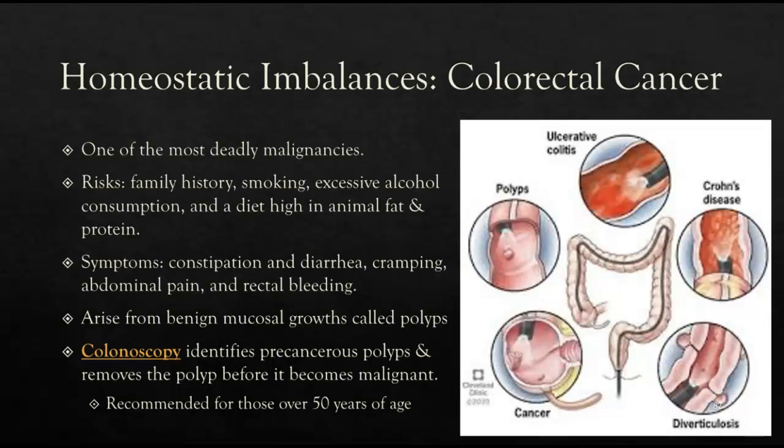Next, we have our little homeostatic imbalance known as colorectal cancer. This is one of the most deadly malignancies, and you are at risk for this type of cancer if you have a family history of it, are a smoker, have excessive alcohol consumption, and a diet that is high in animal fat and protein.